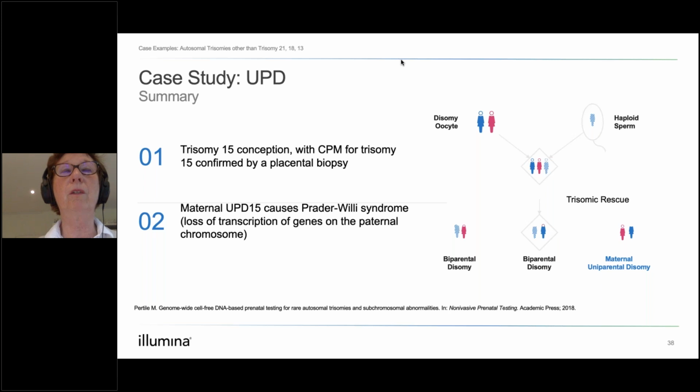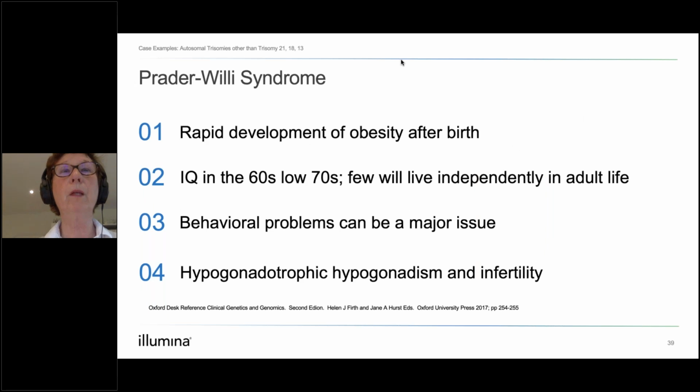And uniparental disomy is very often the result of trisomy rescue, so the conceptus is trisomic, and then one of the extra chromosomes is picked out in the very early embryo, and if the wrong one is picked out, the chance is 1 in 3, then the baby remains with 2 chromosomes 15 of its mother or 2 of its father eventually, but more often the mother, and that leads to a clinical phenotype. Prader-Willi syndrome is characterized by a rapid development of obesity after birth. Most children have diminished IQ, there's behavioral problems, and there is infertility.